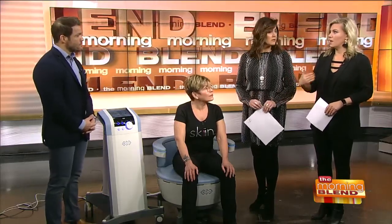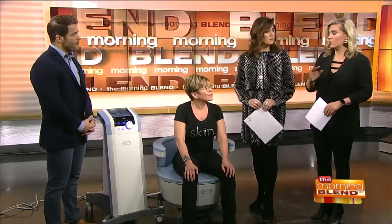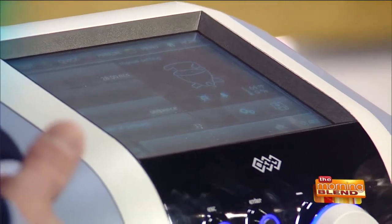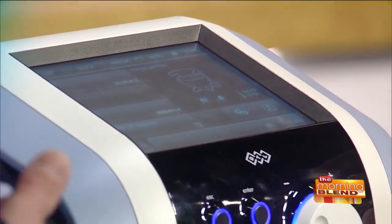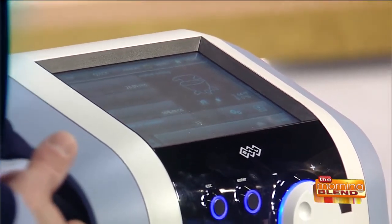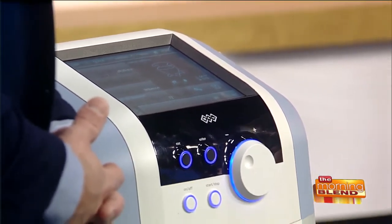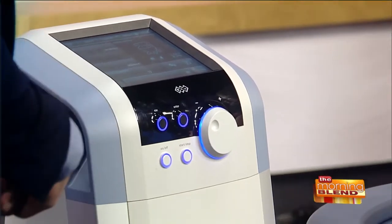Okay, so how many sessions do you need? Say you're a good candidate, you've been living with this, and you're ready to make a change. What type of treatment plan does someone expect? So it's 6 sessions, and we do it twice a week. And how long are the sessions? 28 minutes. So in that time, you're getting all of those Kegels, like you said. So in 3 weeks, basically.